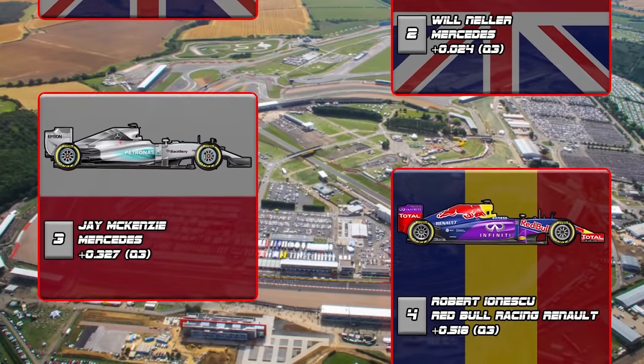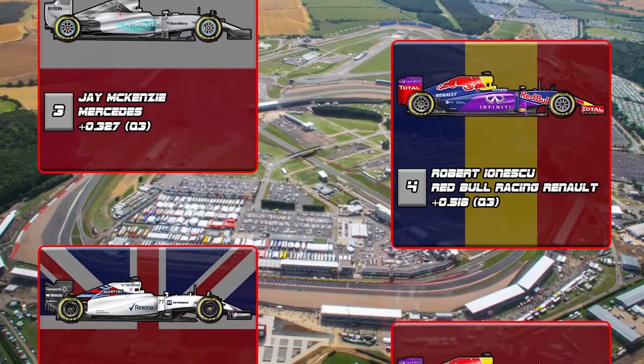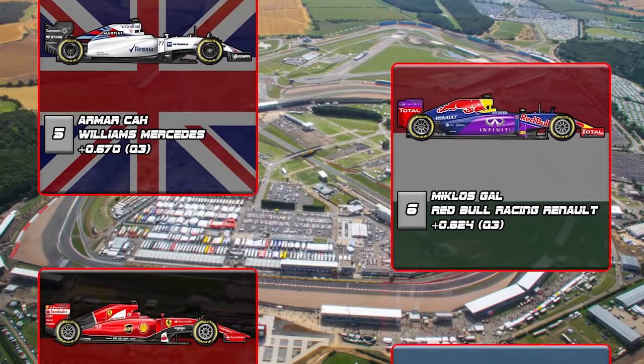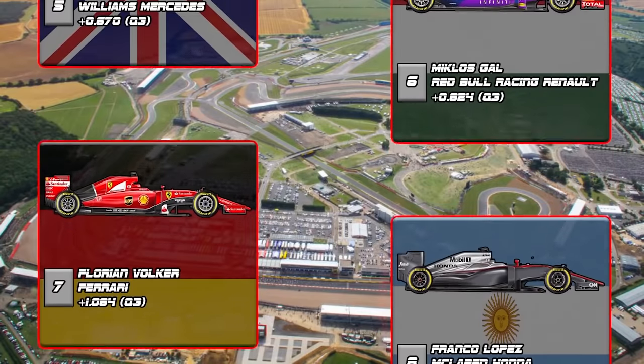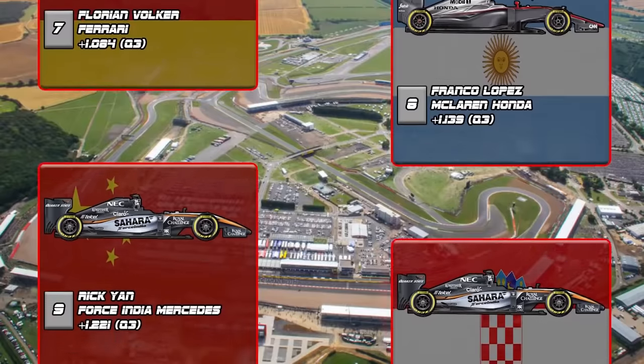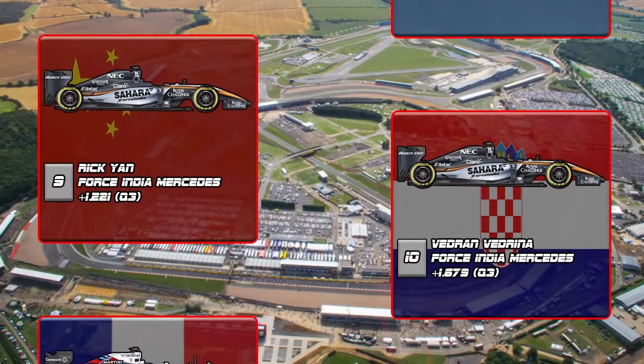Third and fourth are Jamie McKenzie and Robert Ionescu for Mercedes and Red Bull. Fifth place, an impressive performance by Amar Carr. Sixth place, Nicolas Gal for Red Bull. Seventh place is Florian Volker for Ferrari. Eighth place, Franco Lopez for McLaren. Ninth place is Rick Yan, followed by his teammate Vedran Bedrina in 10th place on row 5.